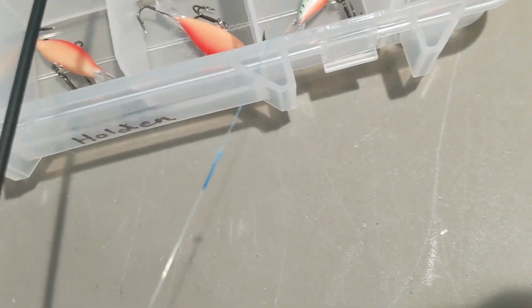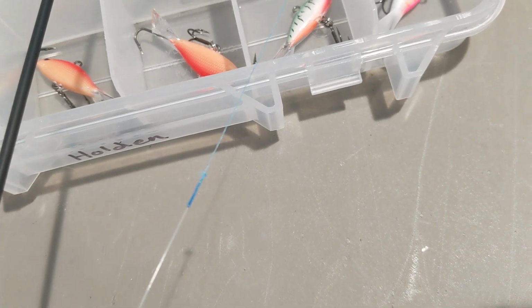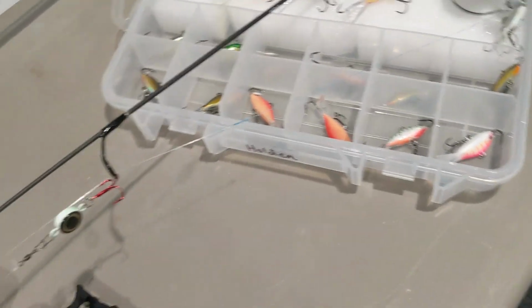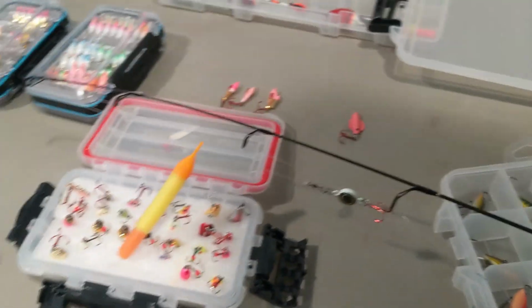And I really like that because it just goes through the guides really easy, and you don't notice it unless you're putting things away. But then you don't have to have a lot of loose slack on your line by having a barrel swivel up high or something like that. So that's typically the setup that I use.